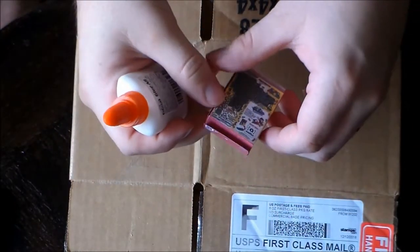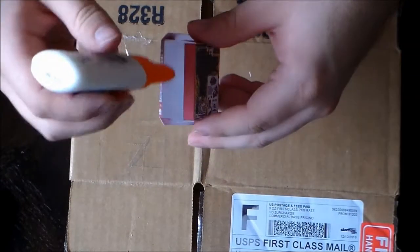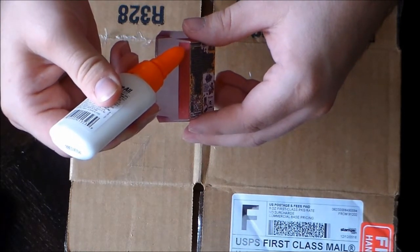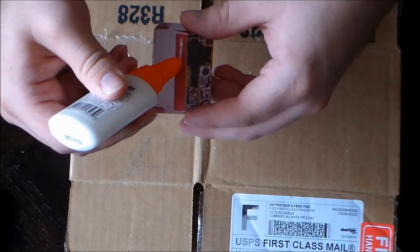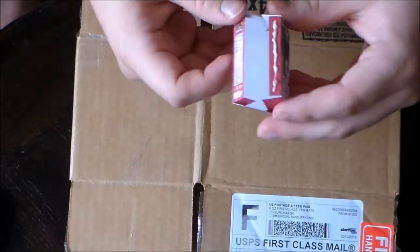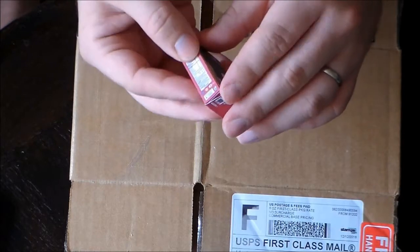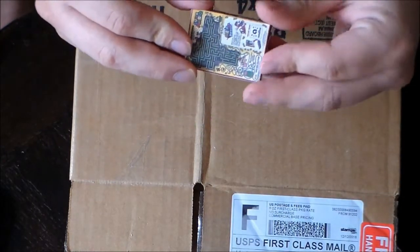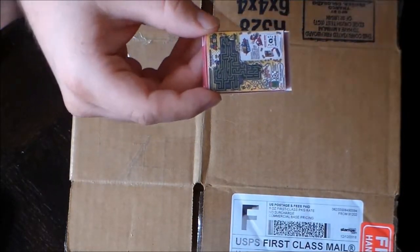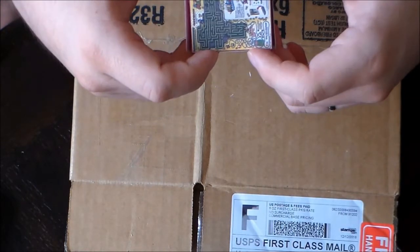So now I want to glue the box shut. And I'll do that using the Elmer's glue, making just a very thin line down this one tab. Put that inside. Then I want to squeeze the glue from the outside in so that any excess glue will be squeezed into the inside of the box. And do the same thing with the top tabs and bottom tabs.